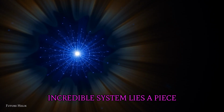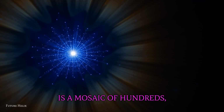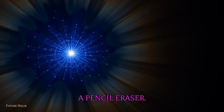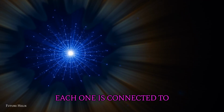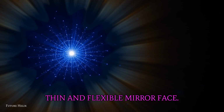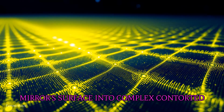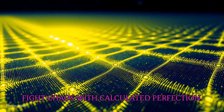At the core of this incredible system lies a piece of technology that feels almost like science fiction, a deformable mirror. This is not a simple sheet of glass. Imagine a mirror whose surface is a mosaic of hundreds, even thousands of tiny, individual pistons, each one smaller than a pencil eraser. These are the actuators, and they are the heart of the entire operation. Each one is connected to the back of an incredibly thin and flexible mirror face. Working in concert, these actuators can push and pull with microscopic precision, physically bending the mirror's surface into complex, contorted shapes. Their sole purpose is to fight chaos with calculated perfection.